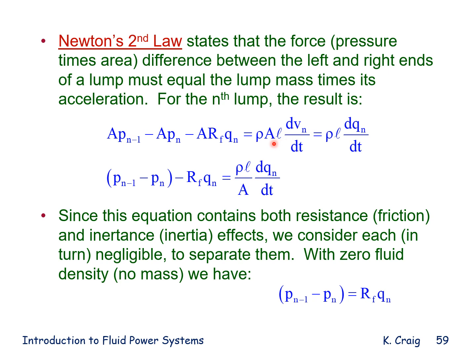Area times velocity is volume flow rate, so this can be written as rho times L times the time rate of change of the volume flow rate of the nth lump. If I factor out the area, I have Pn minus 1 minus Pn minus the fluid resistance times the volume flow rate of the nth lump equals density times length divided by cross-sectional area times the time rate of change of the volume flow rate in the nth lump.